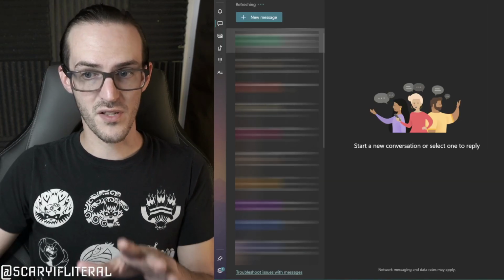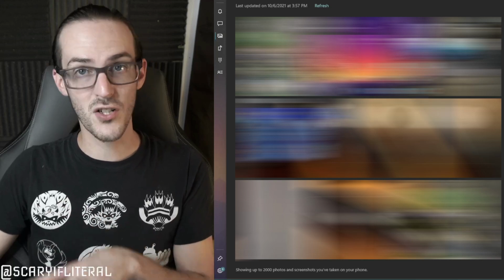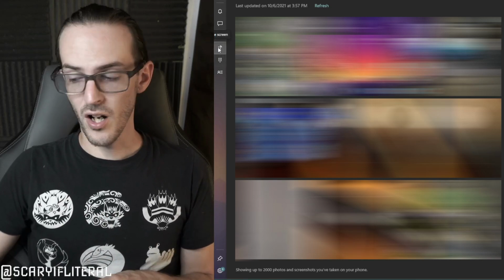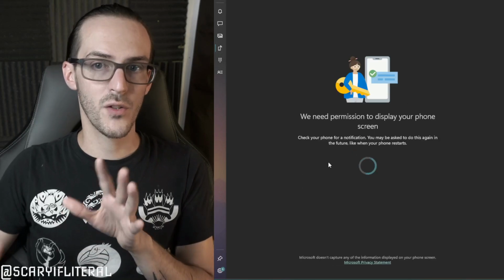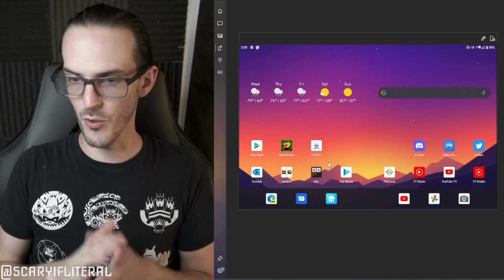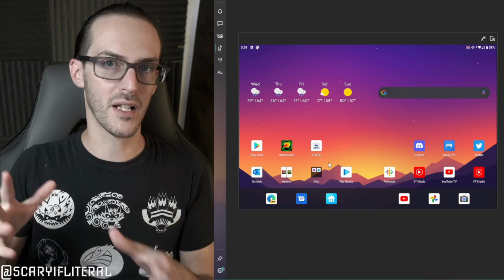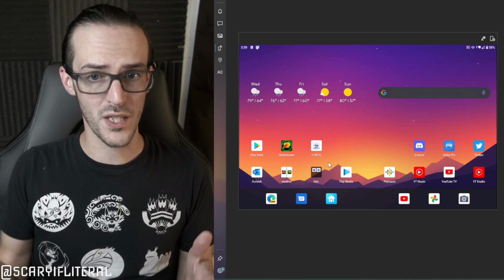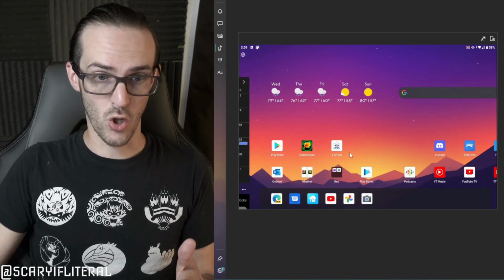Beyond that, you can also send text messages from this interface. You can see your recent pictures taken from this interface. On Surface Duo, you can actually cast your screen itself of your Surface Duo to your computer, which will set up here. And now I am wirelessly casting my display. And that's basically what they want you to do. They want you to come home and just cast your display, because you can actually control it with a mouse.